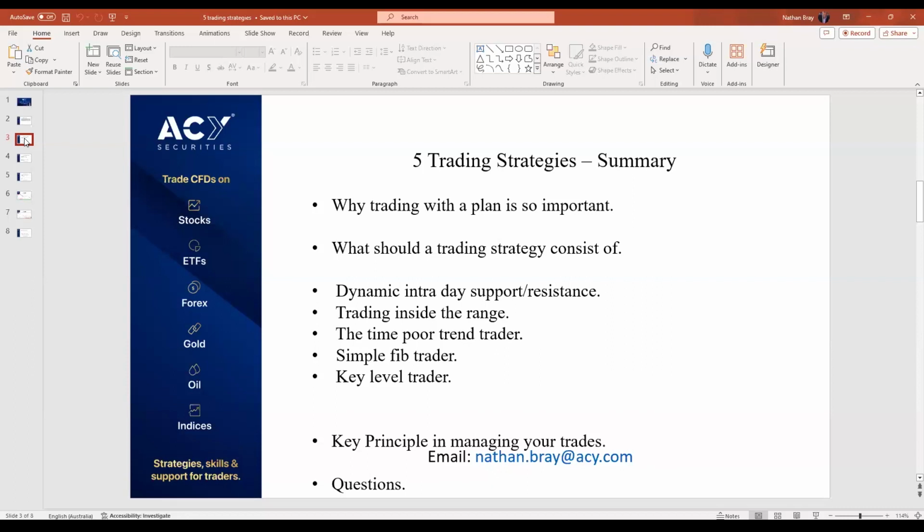The first one is called the dynamic intraday support resistance strategy. It's a day trading, intraday trading strategy. The second one is called trading inside the range. That is a swing trading strategy, as in trades may last hours to potentially days, maybe even a week. The third one is called the time poor trend trader.